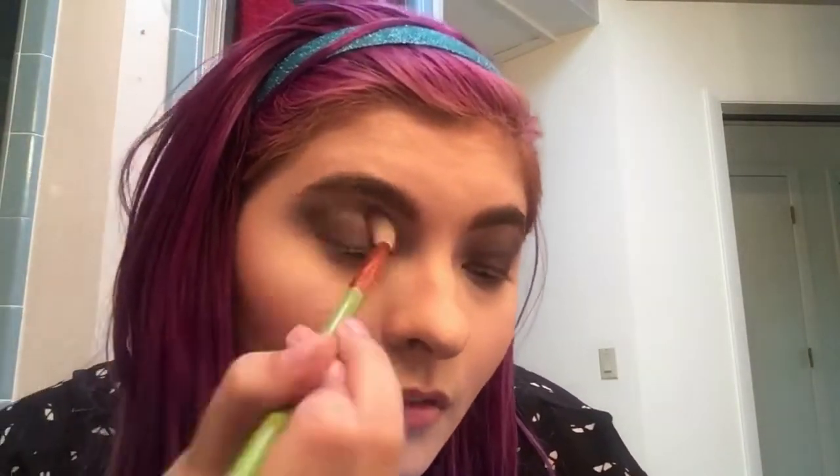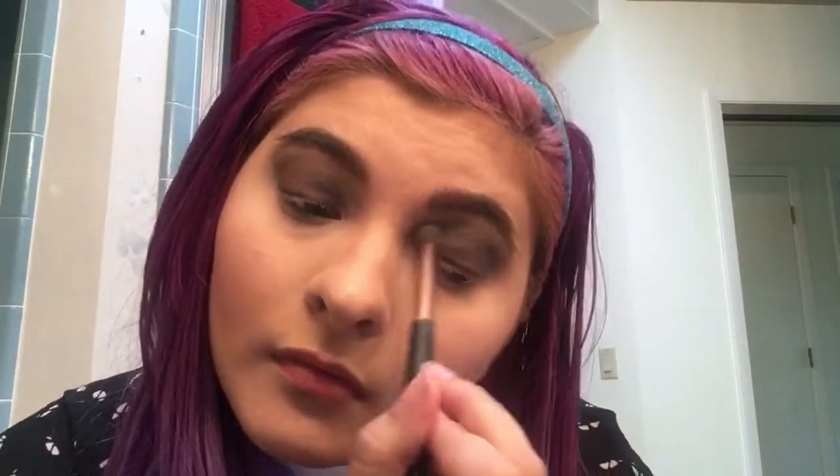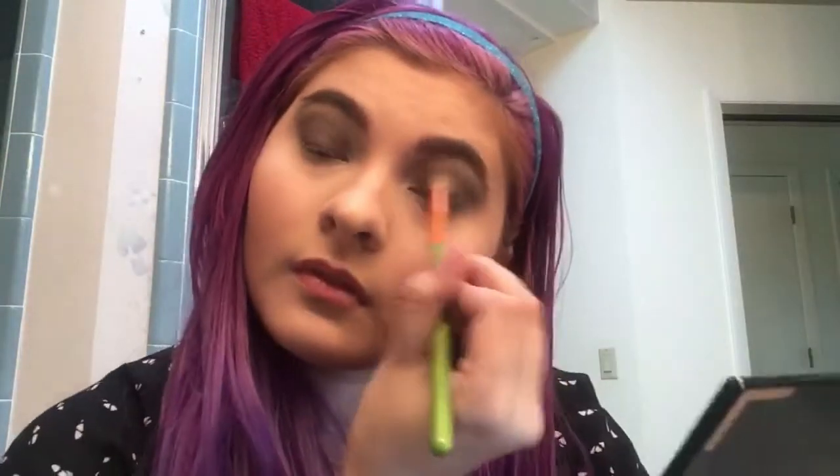It just, we want it to look a bit more structured, but still blended. So I'm just blending that out. And again, with eyeshadows, if you feel like you're losing a color, you can build it back on. That's what I'm doing here. I take Hazel, and I'm adding that back because I felt like I had lost that green that I wanted. So I just went back in with the blending brush and blended that out.